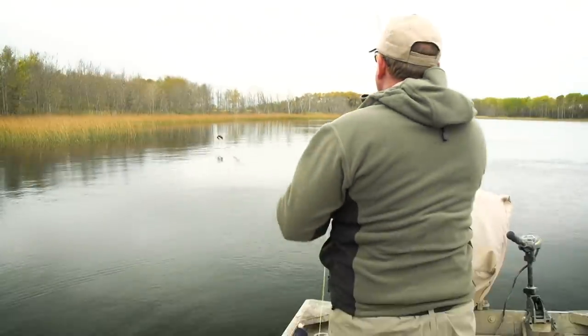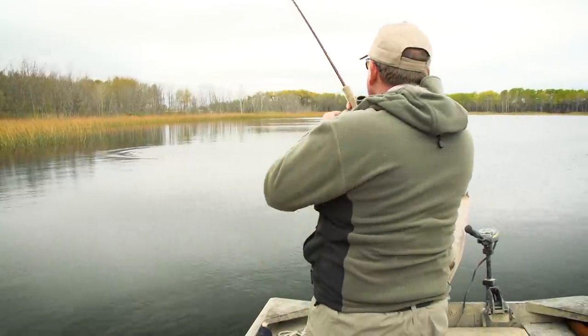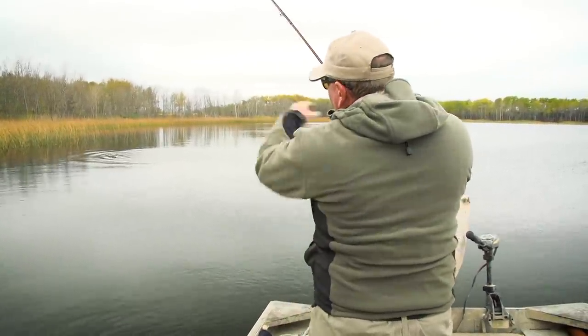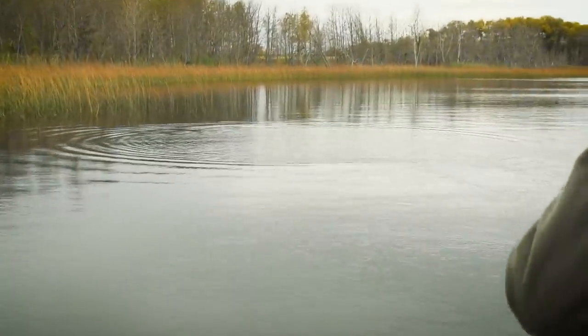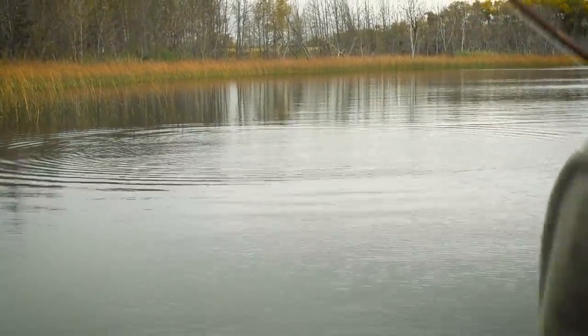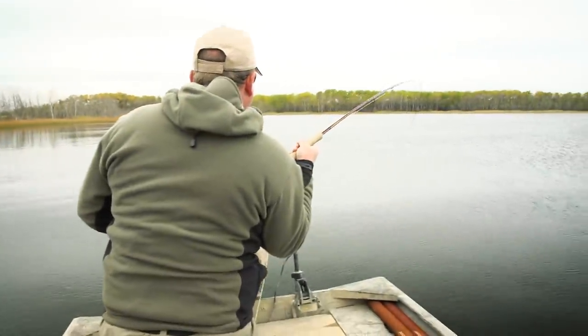Fish on, fish on. Oh, it feels a little better. Oh yeah, we have a nice brown trout on. Nice brown trout, right off the point. That's one of the structures you want to look for, the little points. Minnows will gather there. That's where predators are going to hang out, the smallest piece of structure.